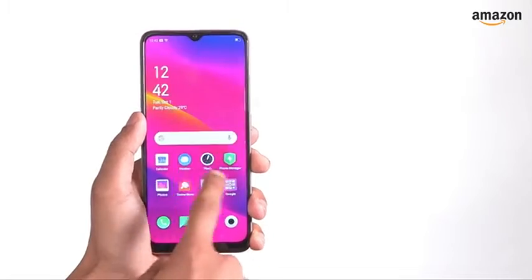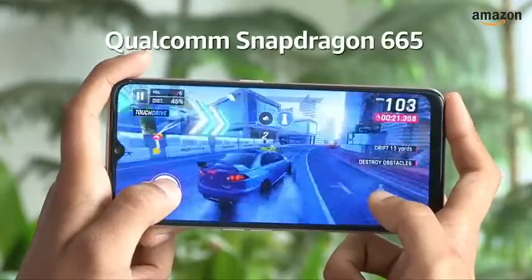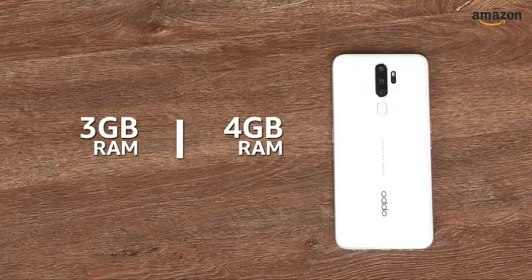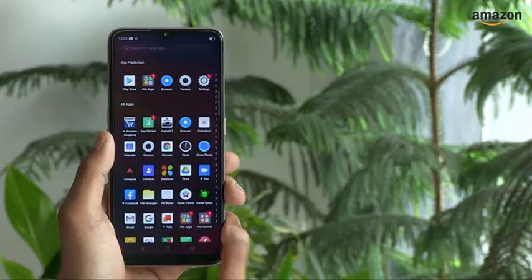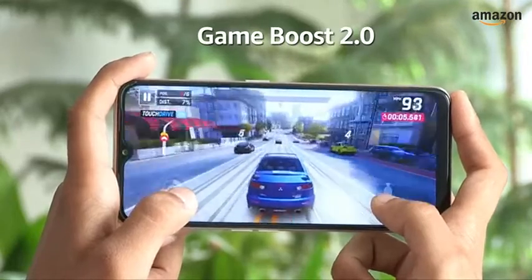The Oppo A5 2020 runs on Color OS based on Android. For performance, it relies on the Qualcomm Snapdragon 665 processor. The smartphone has 3GB and 4GB RAM options with 32GB built-in storage. It is available in mirror black and dazzling white color options. It also sports a game mode called Game Boost 2.0 to give mobile gamers an immersive experience.